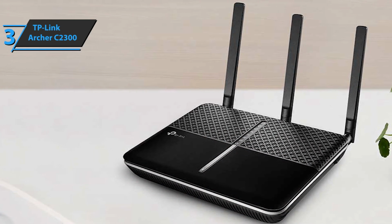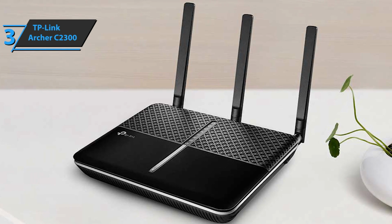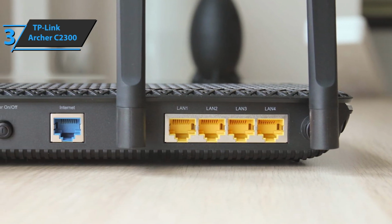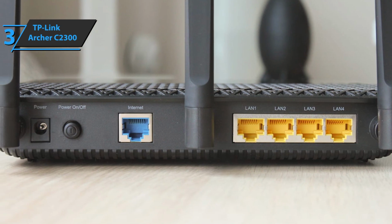Here we have a standard design, antennas, gigabit LAN and VAN ports, while the connector and power switch are located on the back of the router. On one side are 2 USB ports, one version 2.0, the other 3.0, as well as VPS buttons and a hidden reset button.